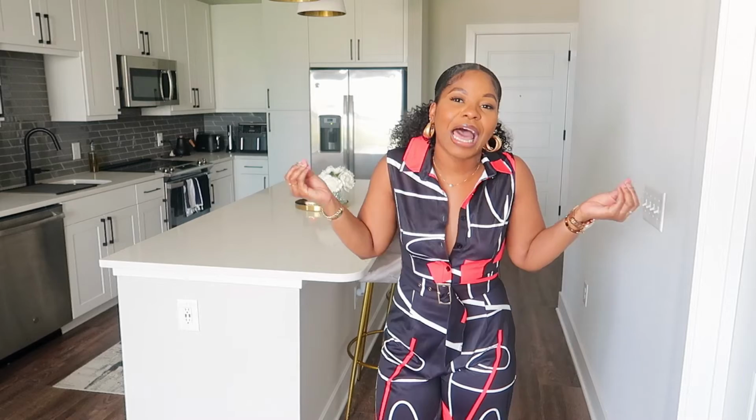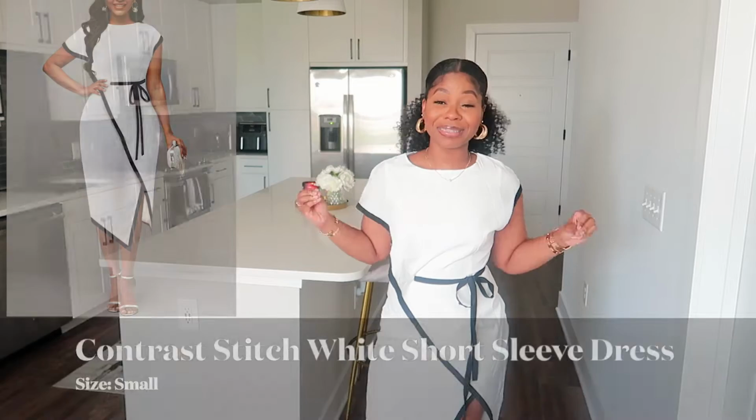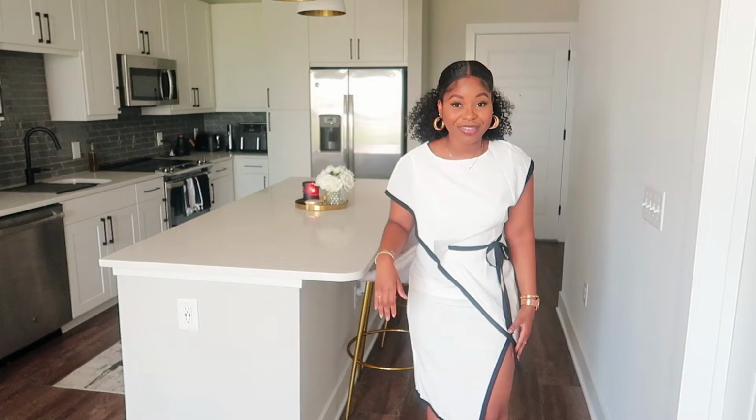Okay guys, so I am back with the next item. And it's this dress right here, obviously. And this is just giving classy and sophisticated. This for sure is giving me boss lady CEO vibes, that's why it has it written all over it. I really do love the style of the dress. It even has this split right here on the leg, which is just so gorgeous and sexy.